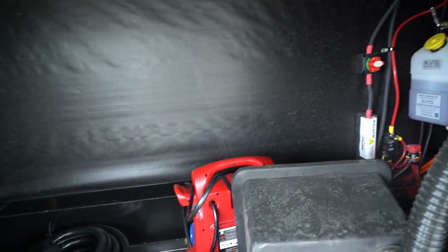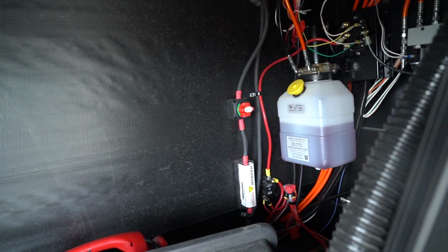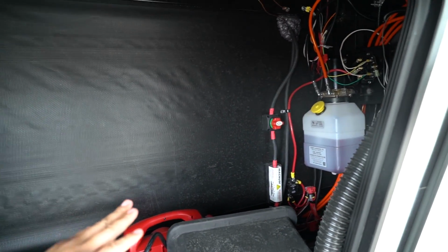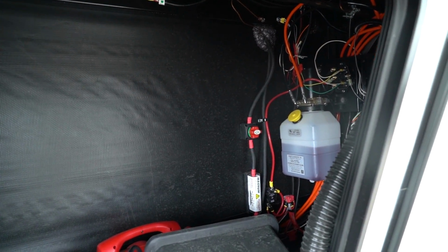You'll also see over to this side, you'll have the battery disconnect. You can see that. Again, that is just for the refrigerator. There's another one over to this side for the main RV. I'll show you that a little bit later. You can also see the hydraulic tank with all the hydraulic lines.